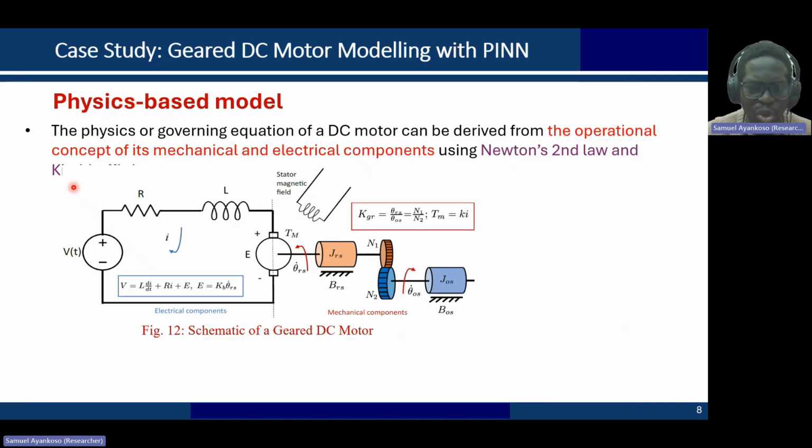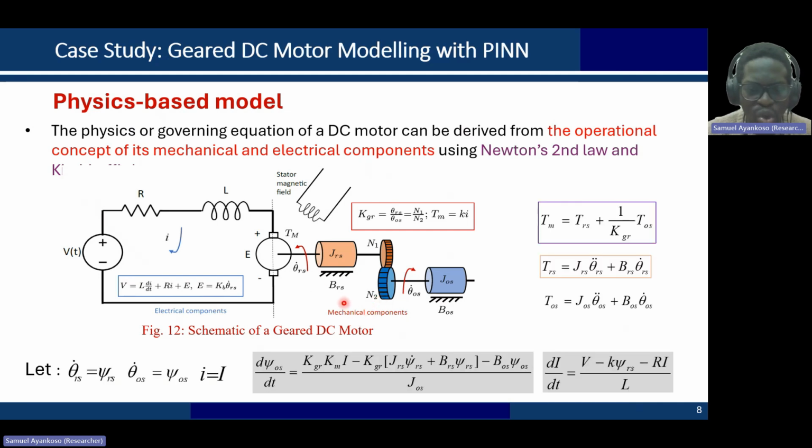So let's look at the physics-based model. From basic knowledge of modeling a DC motor, you will recall that a DC motor has a mechanical part and it also has the electrical part. This is the mechanical part here, and this is the electrical part. To come up with the electrical part equations, we use Kirchhoff's law basically, while Newton's second law is used in the mechanical part. So we can come up with a second order differential equation that gives the relationship between the output, the angular velocity, and the input basically. And this can be used in the loss formulation as explained earlier for the physics-informed neural network.